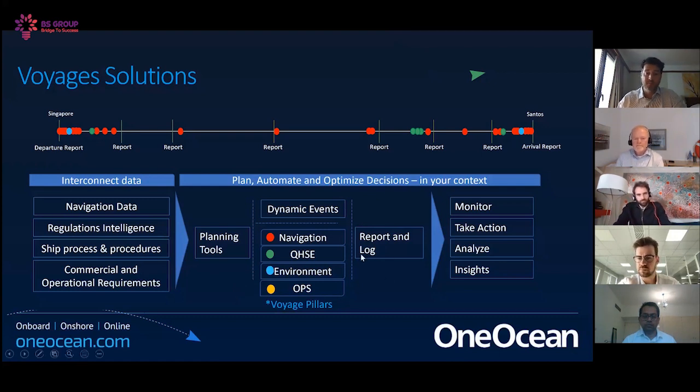And if you provide the logging and reporting that goes with it, you get a continuous improvement loop, which we feel is what's missing: this is what was supposed to happen, and this is what happened. The middle part that we play in with the OneOcean software deals with why a decision was made and what was planned or supposed to take action at that time. Then, as an output, you can continue to monitor, take action, analyze, and bring that into this whole digitization space of generating insights from it.